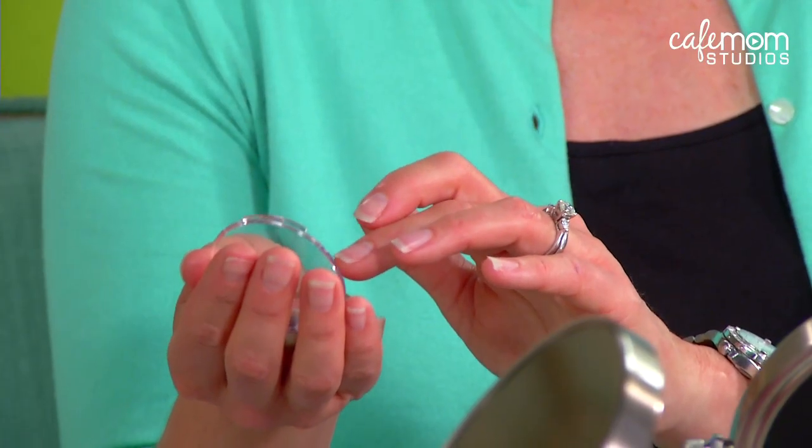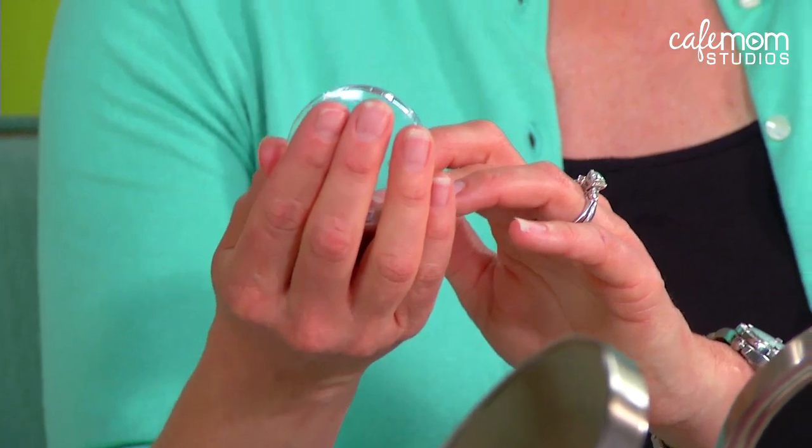What you're going to do is open it up and lightly rub your middle finger over the color. You want to be really, really light, and a very light touch, because you don't want to end up looking like a crazy clown. So let's dab a little bit on the apples of your cheeks. You can even smile to see where that is.